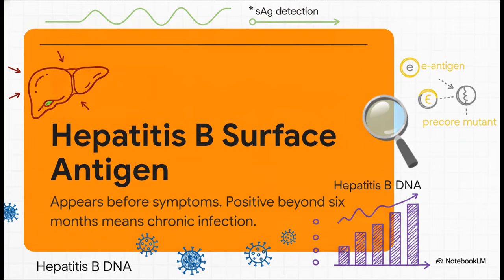Next, we look for the E antigen. The E antigen is evidence of active viral replication. When it's positive, the patient is highly infectious. But you have to be careful here. There is a specific mutation known as a precore mutant, where the virus actually cannot manufacture the E antigen, even though it's replicating furiously. Keep that footnote in mind.